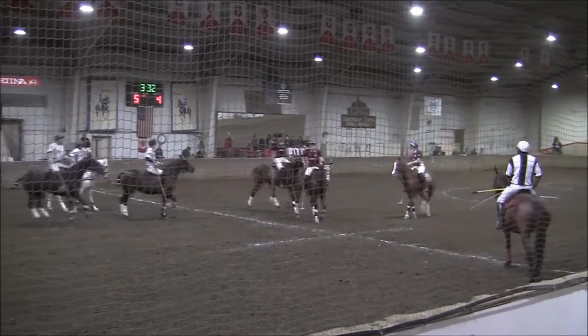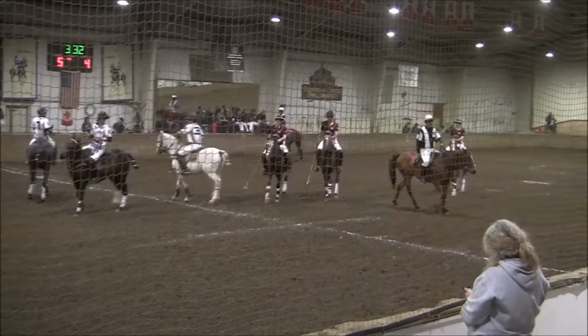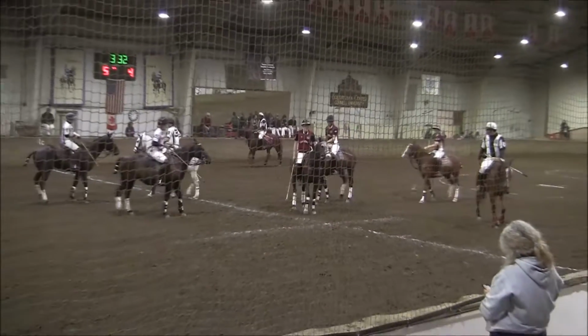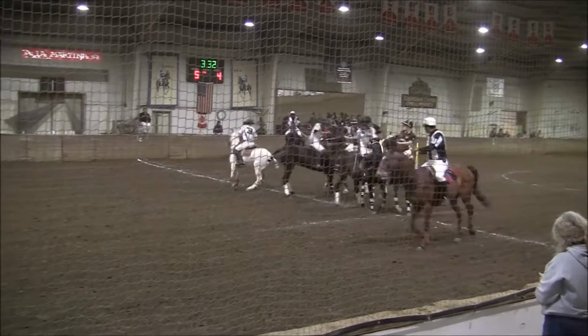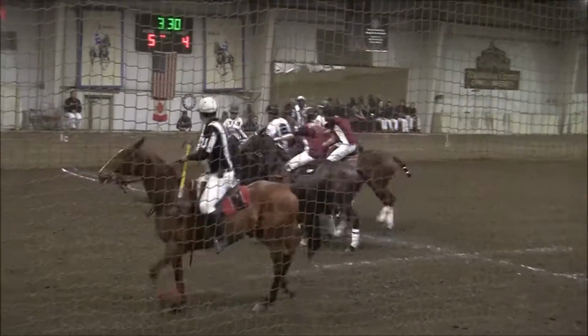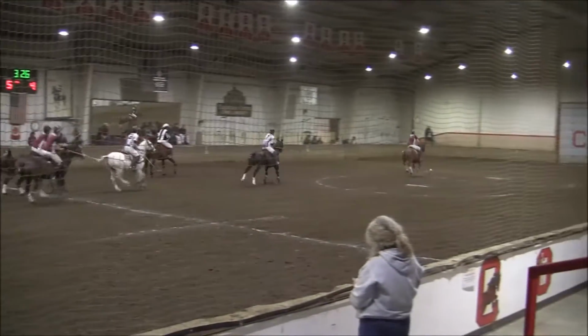We're going to take a walk break. 3 minutes and 32 seconds left in the chukker. Harvard only trailing by 1 point. Lots of time to get that score up. Ball's rolled in, backed by Pat Marinelli.